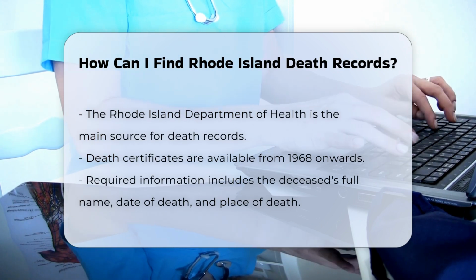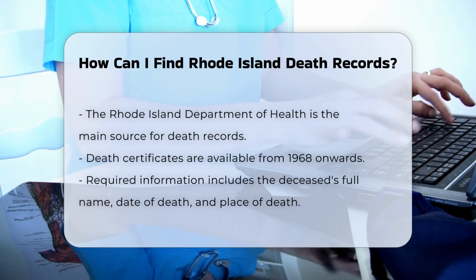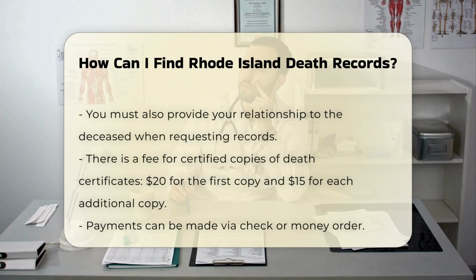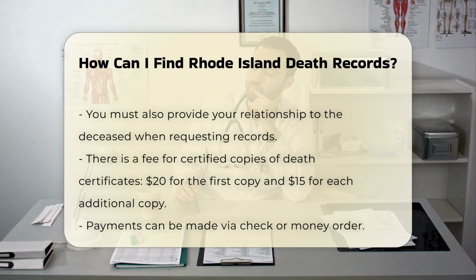To obtain a death certificate, you need to provide specific information. This includes the full name of the deceased, the date of death, and the place of death. You will also need to include your relationship to the deceased.